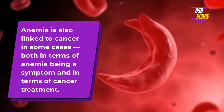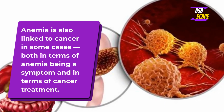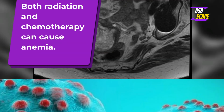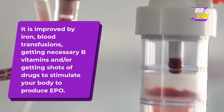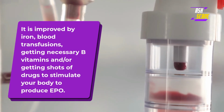Anemia is also linked to cancer in some cases, both in terms of anemia being a symptom and in terms of cancer treatment. Both radiation and chemotherapy can cause anemia. It might be necessary to stall further cancer treatment until the anemia is improved. It is improved by iron, blood transfusions, getting necessary B vitamins and/or getting shots of drugs to stimulate your body to produce EPO.